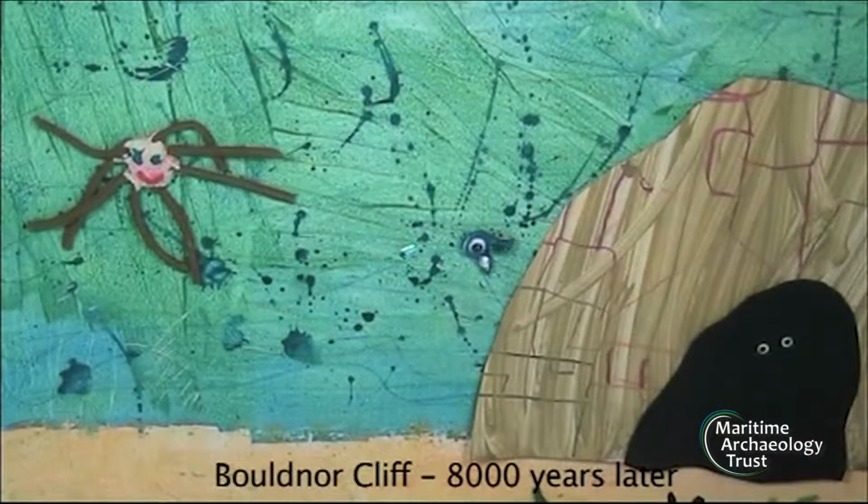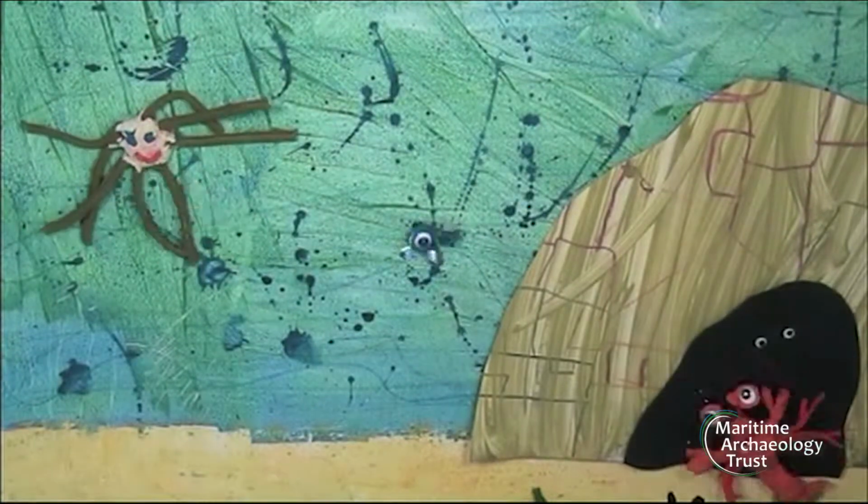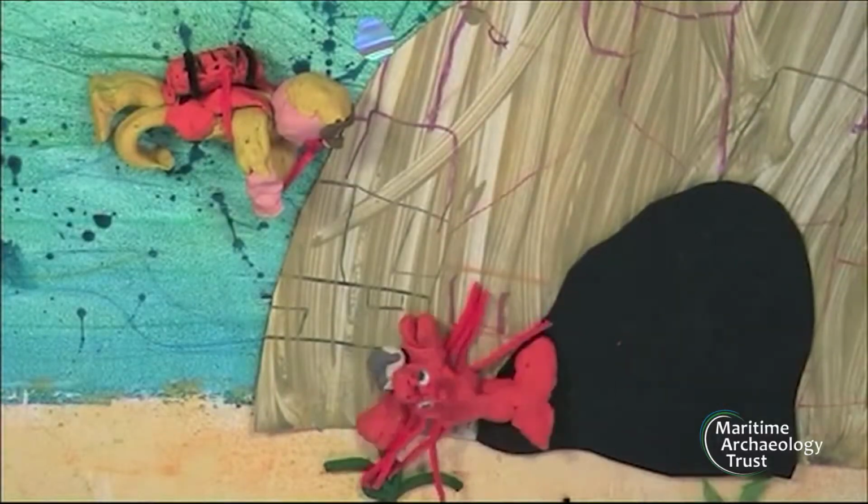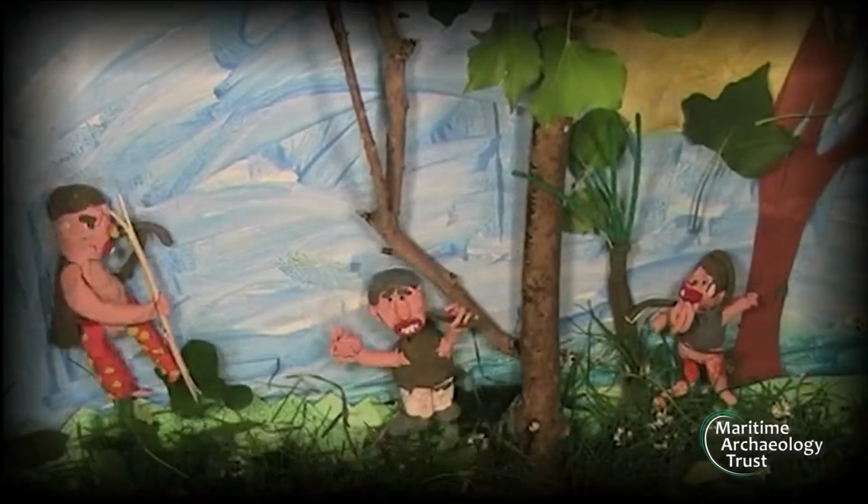In 1998, a diver watched a lobster pushing a flint tool from its burrow. This was an important find for archaeologists, as it told them about the people who lived here in the past and what life was like in the Stone Age.